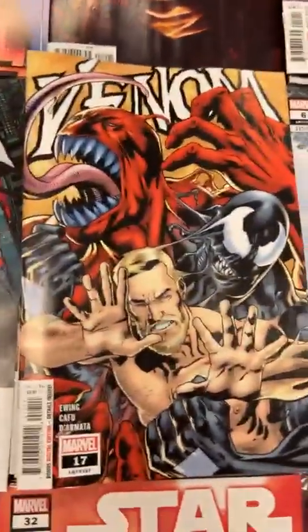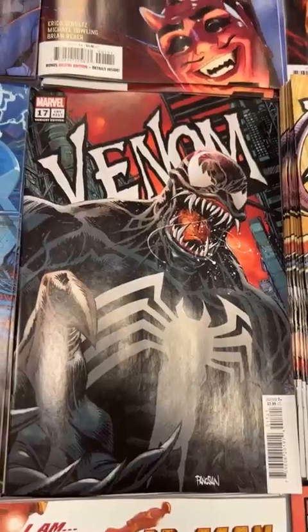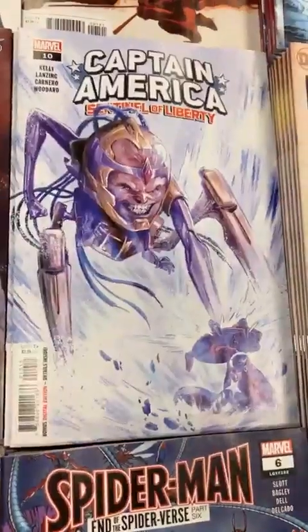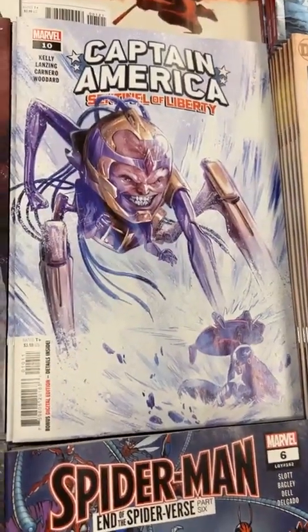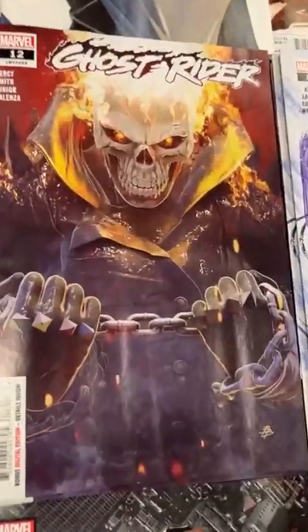Nice. Venom is on number 17. And then we've got a B cover for that one. Is that Sandoval? Panosian. Oh, Panosian. Thank you. The aforementioned and absurd in a good way, X-Force number 38. Captain America Sentinel of Liberty is on number 10 this week. We got some crazy MODOK. Yeah. Crazy MODOK. I'm a big fan of Ghost Rider, and I'm sticking with it.